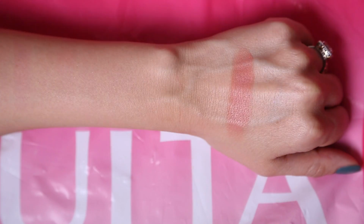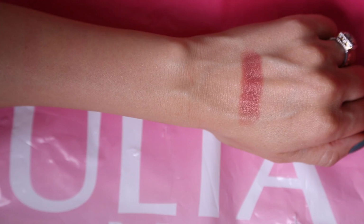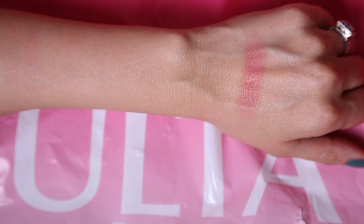So this one, you get Ecstatic, which is a nude melon. You get Epic, which is a poppy pink. Embellish, which is a plum rose. Entertain, which is a rosy pink. And these are all formulated without parabens, mineral oil, sodium lauryl sulfate, gluten. They're dermatologist tested. These blushes have never, ever made me break out.